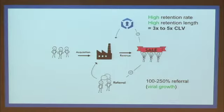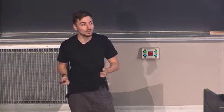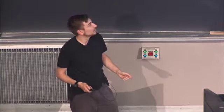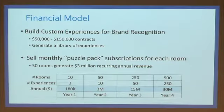But because we can take one room and do multiple different experiences, we essentially give them that sticky engine of growth that they can use to basically quadruple their customer lifetime value, which is something they've never had the ability to do before. Now, ultimately, our financial model in the very beginning is going to create custom experiences, partnering with some of the top escape rooms in the country so that we can get brand recognition. Long term, our goal is to create subscriptions through puzzle packs in which we can license different experiences. So escape rooms will be able to license the experiences they create to other escape rooms, allowing us to scale dramatically.